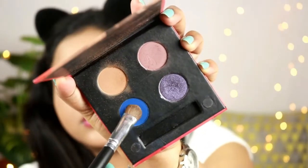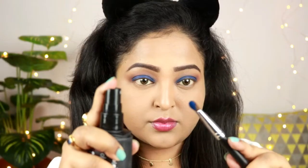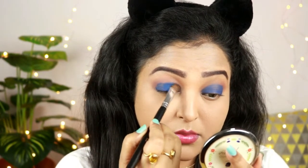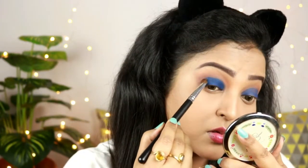Now I'm taking this gorgeous royal blue shade from the palette. It's a complete matte eyeshadow, so I'm just spritzing a little bit of fixer to get the best pigmentation, and I'm just spreading it all over my lid on the areas where I have put the previous kajal.